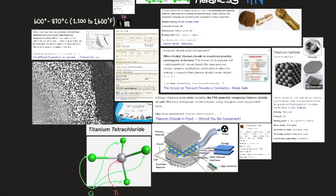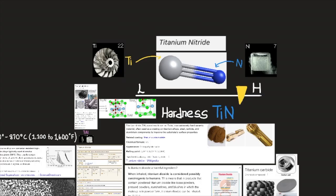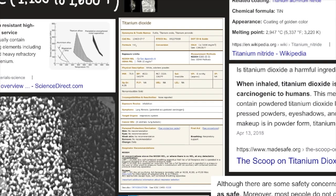The titanium aluminide intermetallic compounds Ti3Al and TiAl have attractive engineering properties that make them potential replacements for nickel-based superalloys in aircraft engines at temperatures from 600 to 870 degrees Celsius, or 1100 to 1600 degrees Fahrenheit. A major impediment to wider use is their low ductility, which means that it's very difficult to manufacture titanium into wires. Here's some more information on titanium.